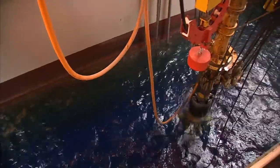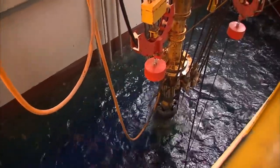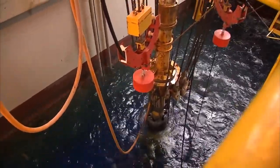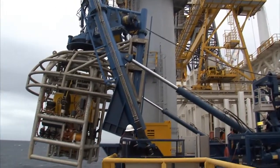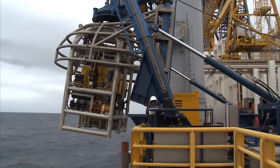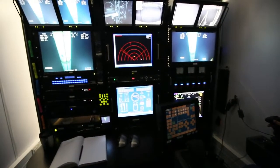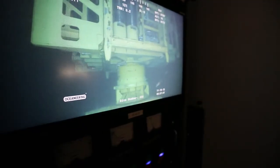Directly below the drill floor is the moon pool. This open hole through the hull of the ship provides access to the water for the drill pipe and equipment. Near the end of the ship is the remote operated vehicle station. This robot-like ROV is launched almost daily to conduct subsea inspections of the riser and blowout preventer stack.